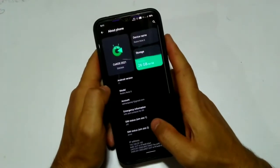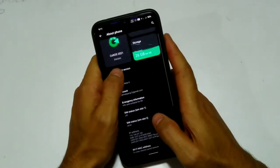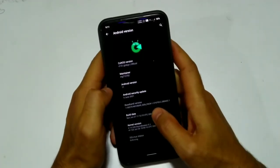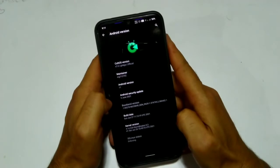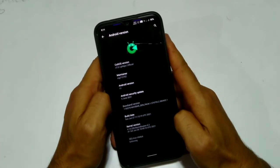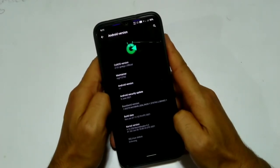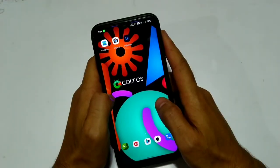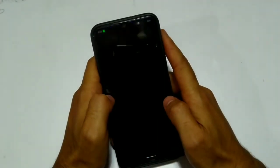Here we go to about phone, and here is the option of Android version. The ROM is Android 11 based, and we got a security patch level of 5th June 2021. The kernel by default here is Quicksilver kernel, but I have changed the kernel to Stormbreaker kernel, and I will tell you later why I have changed the kernel of this ROM. Let's check the other features and other settings of this ROM.